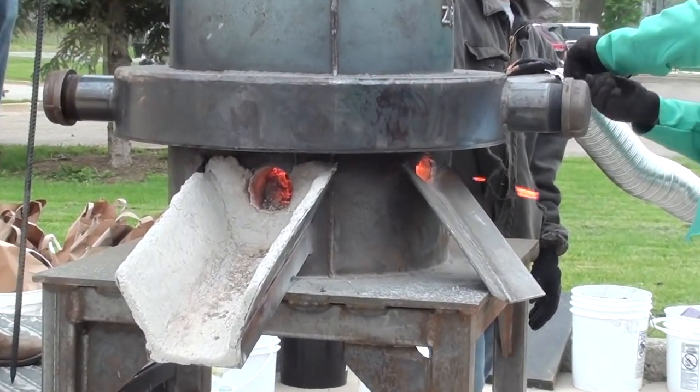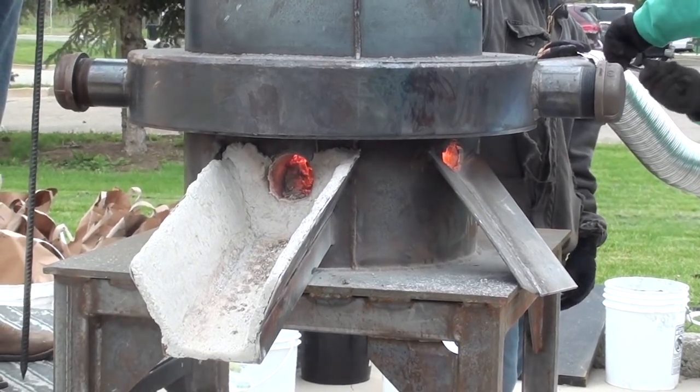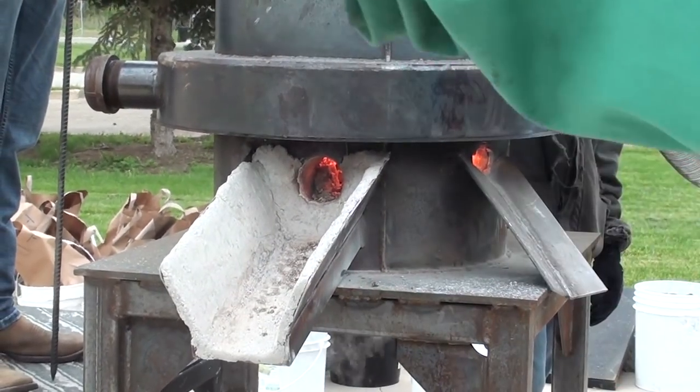Now is the time. You guys want to make sure them fire. Don't wear that coat. Put on a green coat. It's gonna start shooting out more.